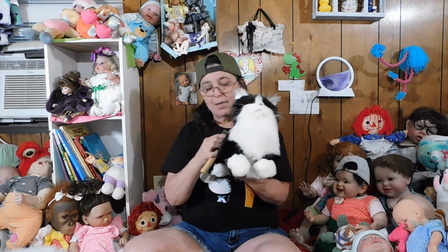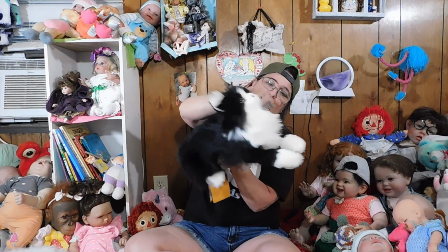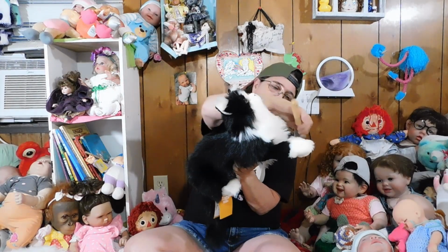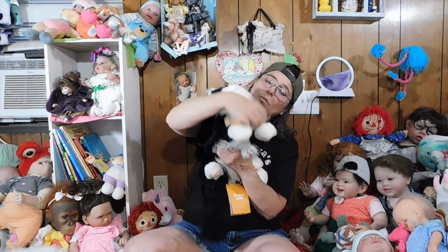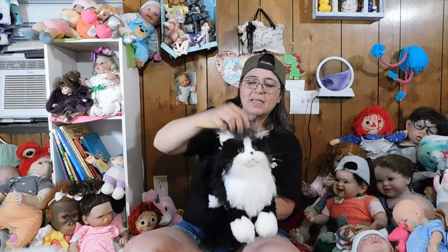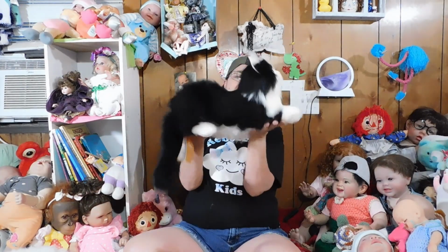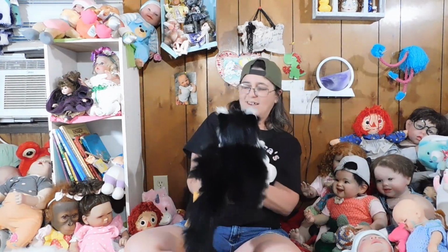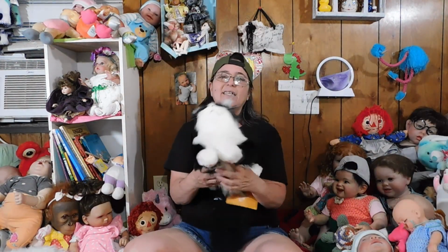No, you know what this kitty reminds me of? This kitty reminds me of my cat, Socks. My Socks, you guys have seen her. She is a black and white kitty. And well, there we go. Oh, and fuzzy little ears, and the ears feel bendable. And yeah, there you go. Oh, look at that little face. Why you just fall in love with this face.